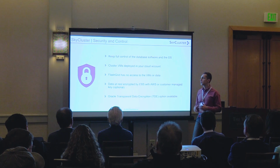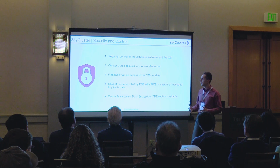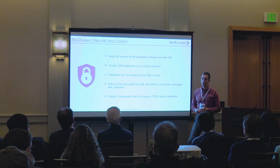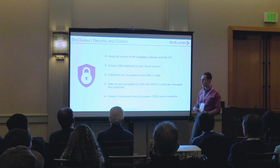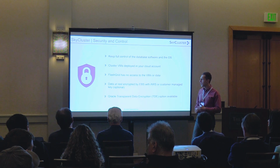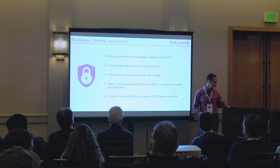If you're using EBS, there is an option for data encryption that is done by EBS. The local SSDs also have embedded encryption, and that's part of the reason they are ephemeral, because they want to wipe it out in case the tenant changes. And of course, you can also enable Oracle TDE for an extra layer of protection.